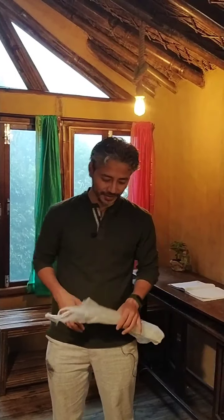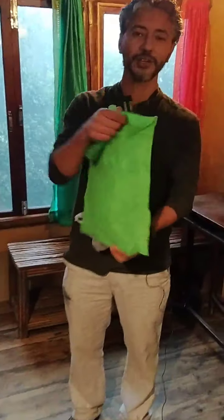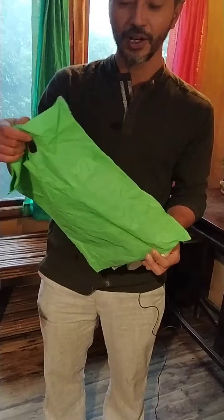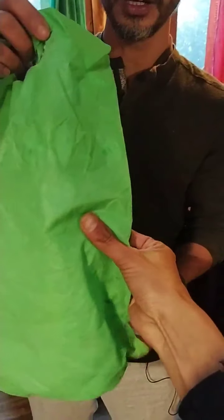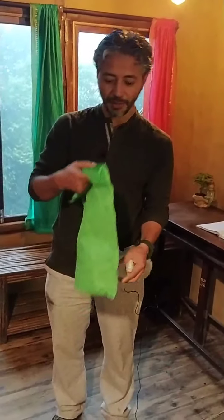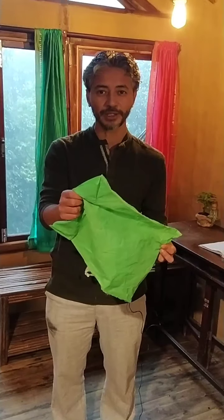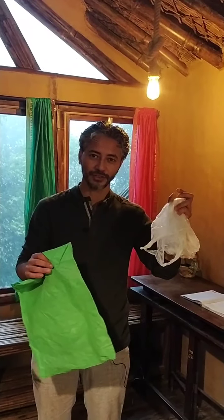even with plastic bags, when they are banned, what generally comes across is something like this. You're made to feel that it's a cloth bag. If you see something like this, it is not a cloth bag. This is called a non-woven polypropylene. It is made to feel like a cloth bag, but it's even worse, because this breaks down very easily into microplastic, starts contaminating your water, starts contaminating your soil. So this is not an alternative, right?